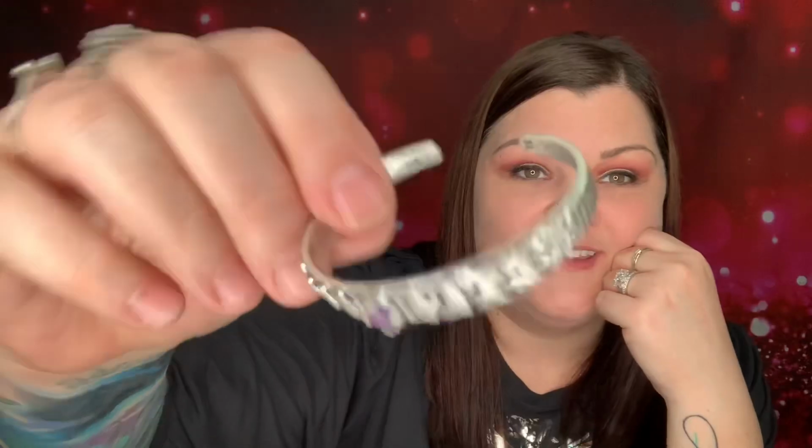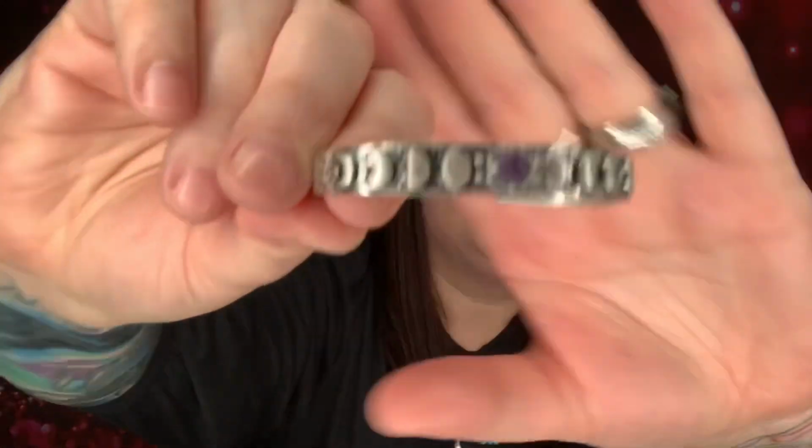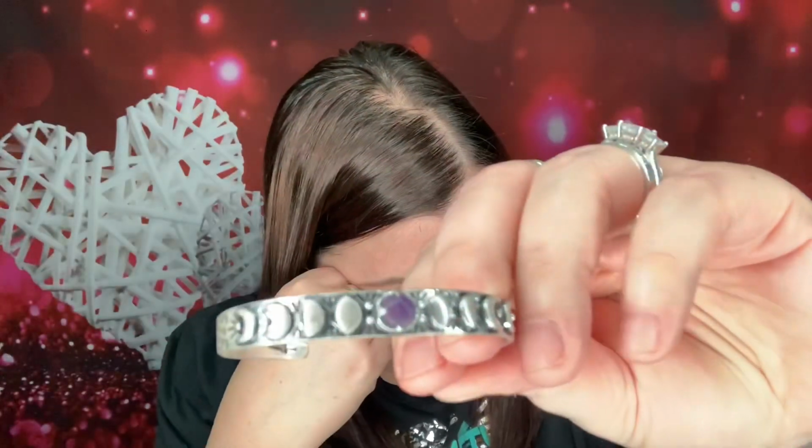I kind of want to keep it just because of what's on it, but I know it's never going to fit me. I mean, look at this thing. It has the moon phase on it, and the middle full moon is an amethyst right in the middle. That is gorgeous. That is so super pretty. And this says Haiuchi, not like hoochie coochie. Haiuchi, H-I-O-U-C-H-I, Jewels Moon Phase Cuff Bracelet. This is valued at $68.